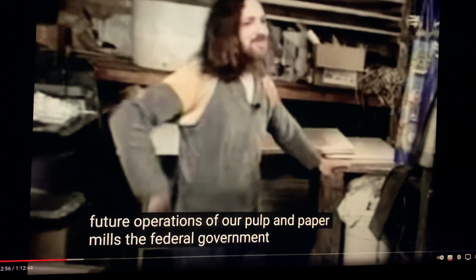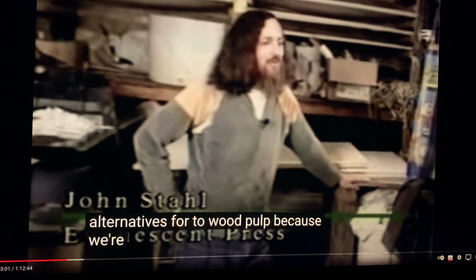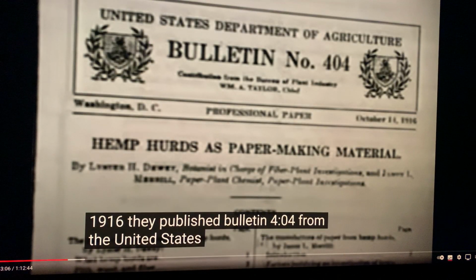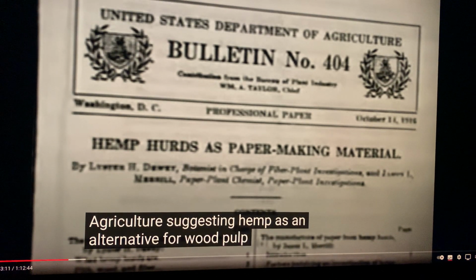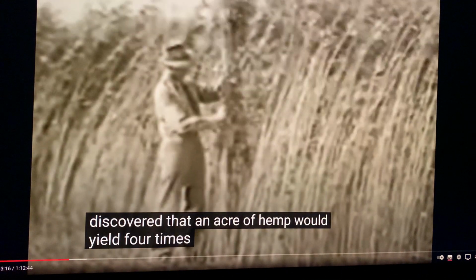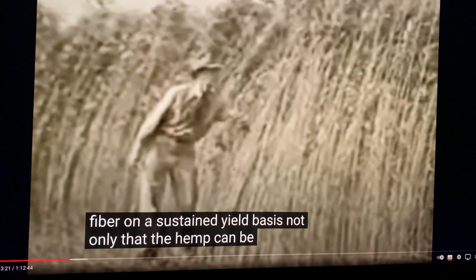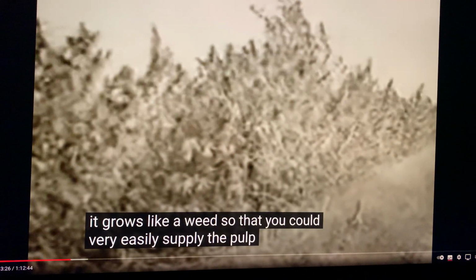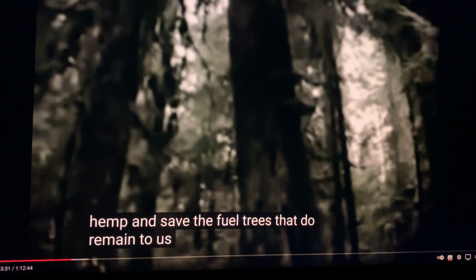And hemp is certainly one that should be considered for that use in future operations of our pulp and paper mills. The federal government has recognized the need for finding alternatives to wood pulp because we're running out of trees. Way back in 1916, they published Bulletin 404 from the United States Department of Agriculture suggesting hemp as an alternative for wood pulp. They discovered that an acre of hemp would yield 4 times as much pulp as a wood fiber on a sustained yield basis. Not only that, the hemp can be grown anywhere. It grows like a weed so that you could very easily supply the pulp mills with hemp and save the few trees that do remain to us for timber.